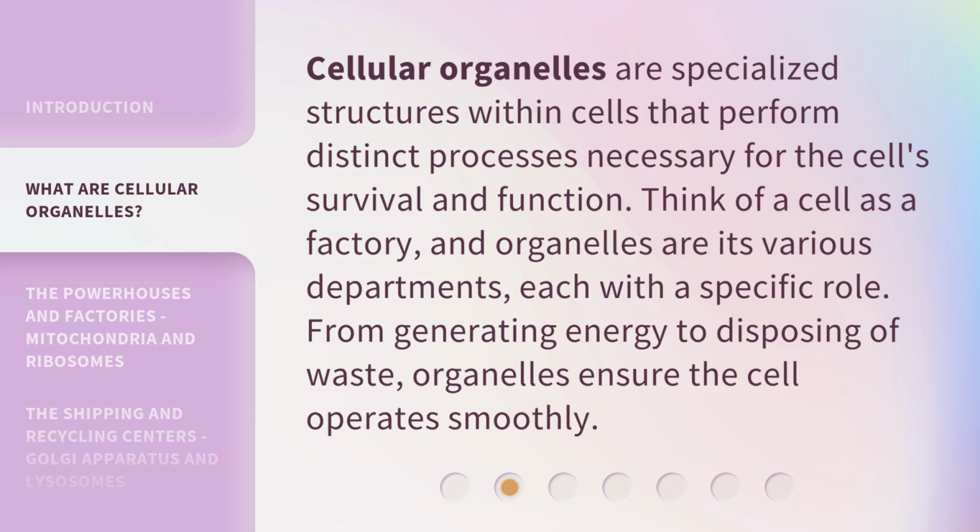Cellular organelles are specialized structures within cells that perform distinct processes necessary for the cell's survival and function. Think of a cell as a factory, and organelles are its various departments, each with a specific role. From generating energy to disposing of waste, organelles ensure the cell operates smoothly.